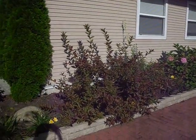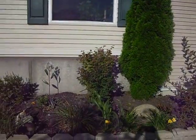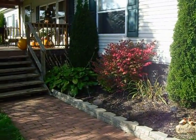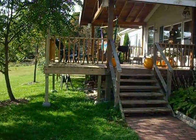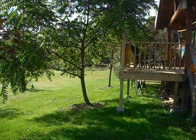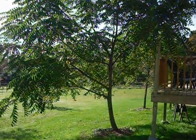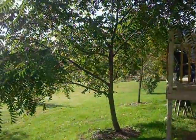This is a spot where we've been working, putting in these emeralds and a bunch of deer resistant stuff. Because of course we have a problem with deer. We're just so close to woodsy areas. Beyond those trees over there is the woods. That's the eastern side, or actually the southern side of our property.